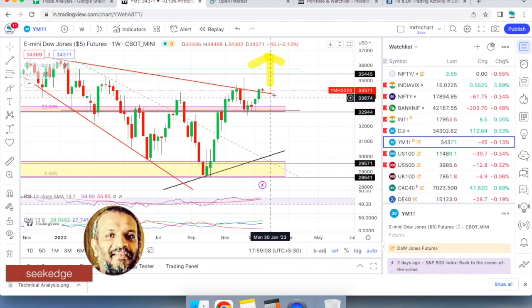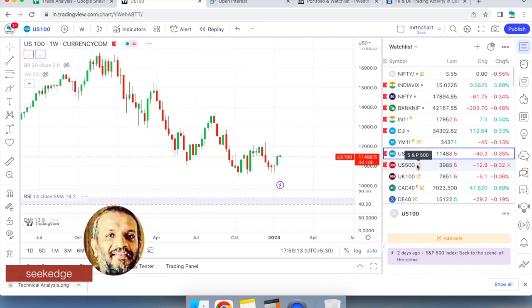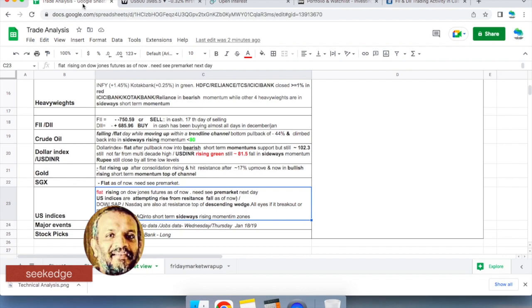It's spiking up and trying to break out of that descending edge. That's the same thing that's happening in the Nasdaq as well as the S&P 500, which is good. But if it sustains, all eyes will be on that. You never know what happens. If it again falls into the resistance and falls down, it'll be trouble.